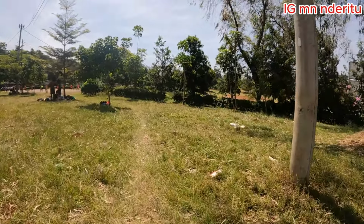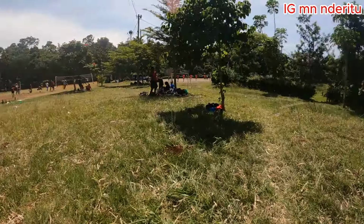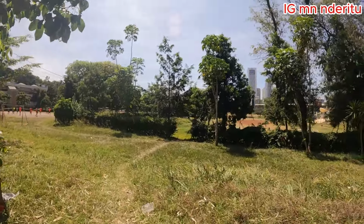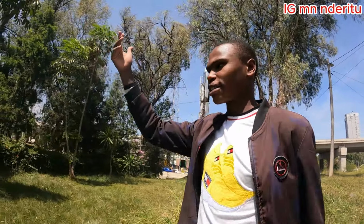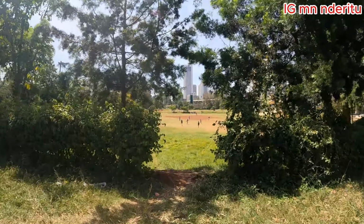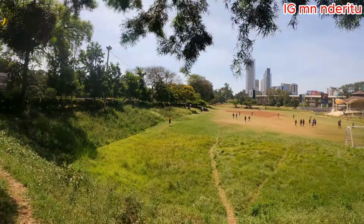This university is a big one, ladies. I've never been into this university, to experience this side. In fact, this video is going to be amazing because we've not even gone to the other side, the medical part. Right here we've got the football pitch now. So this is the football pitch. See, the game is still going.